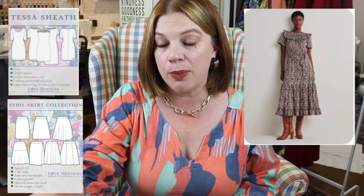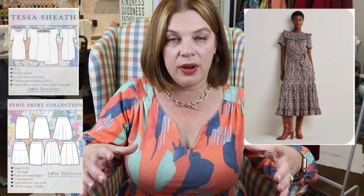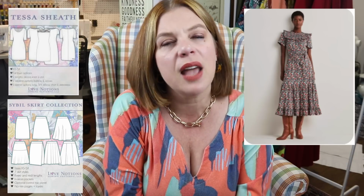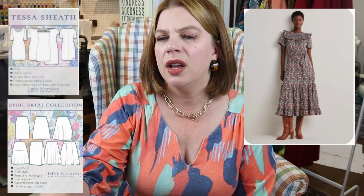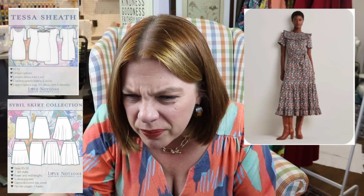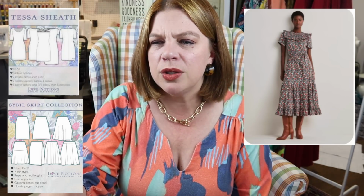So yes, I would do the Sybil that has the fitted yoke and then it gets flouncy. And then you could either lengthen that or you could leave it as is, because I think it would hit a, well, no, because there's midi lengths. I would do the midi length one of that skirt. I can't remember what that one's called. I don't think it has a name. It doesn't say the name, but it's 1, 2, 3. It's the first one on the far left.